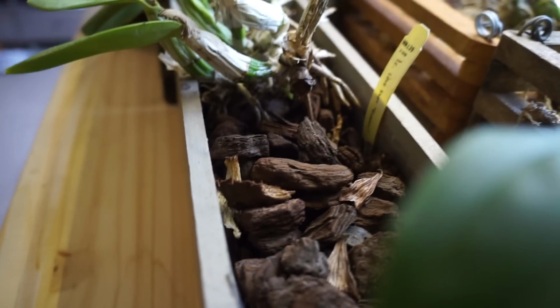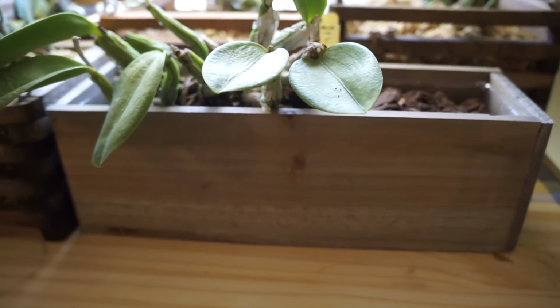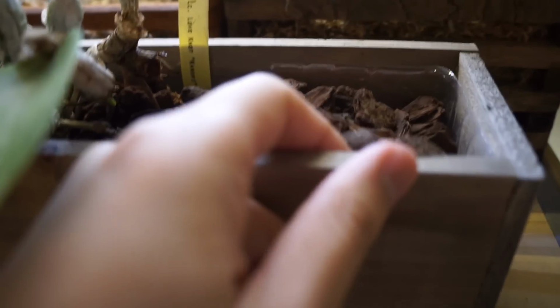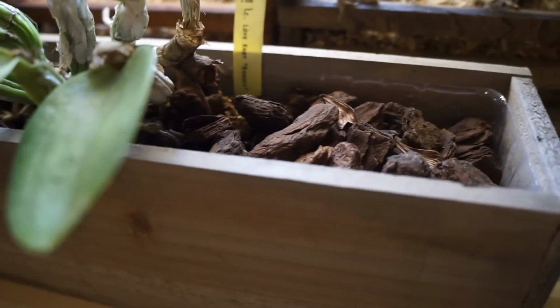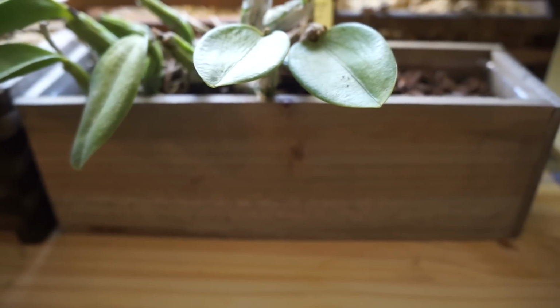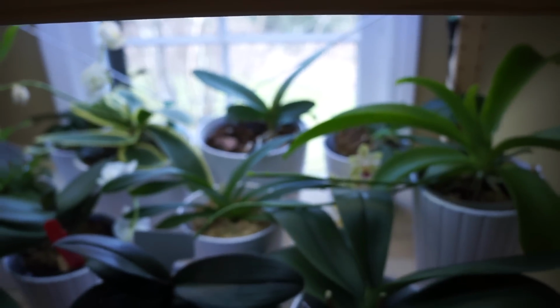But I will be changing this container out. I don't think it's very practical. It doesn't really have any drainage holes, even though it has a liner, and I've made some drainage holes. But once you put in the outer pot, it doesn't really do much. Looks nice, but not very practical. Alright, so moving on to the next shelf.